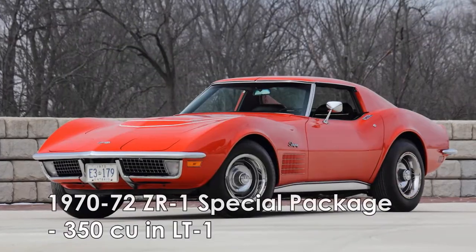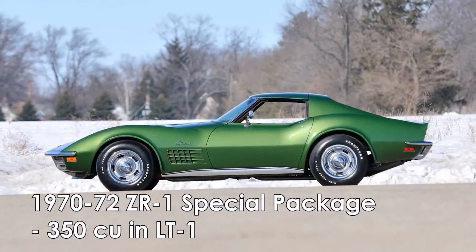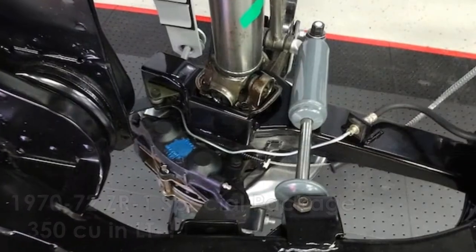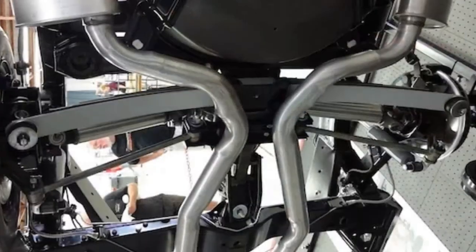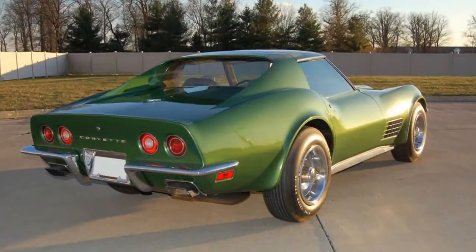The ZR-1 special package was an option available on the 1970 through 1972 model years, and it included the LT1 engine combined with a special racing suspension, brakes, stabilizer bar and other high-performance components. Only 53 ZR-1s were ever built.